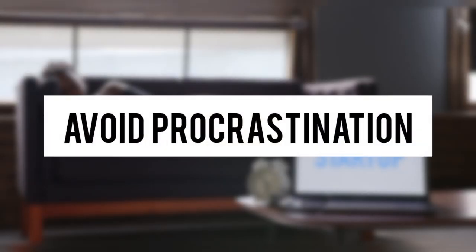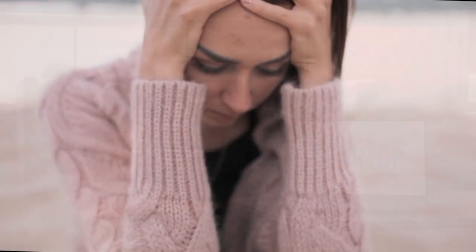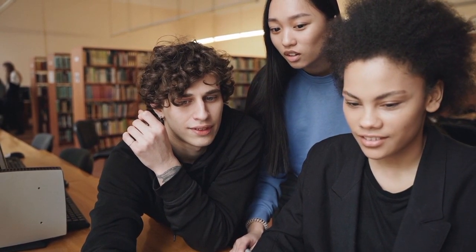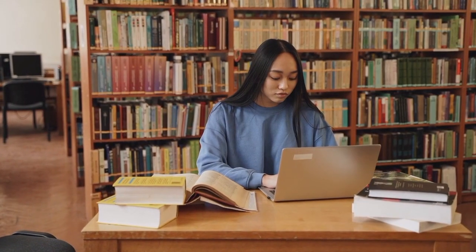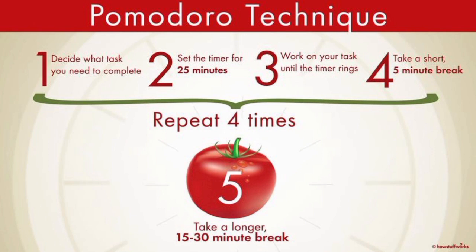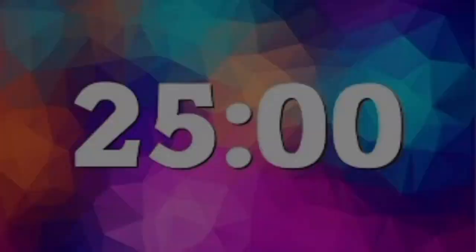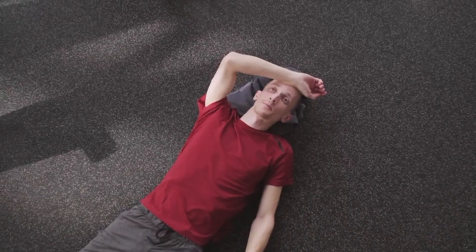Avoid procrastination. Procrastination can lead to poor time management and increased stress. Combat it by breaking tasks into smaller, manageable parts, setting deadlines for each part, and rewarding yourself upon completion. You can also try techniques like the Pomodoro technique, where you work for a set period, for example 25 minutes, and take a short break before resuming.